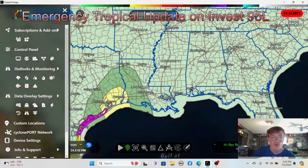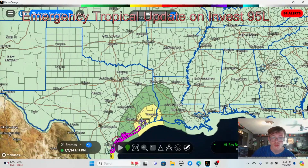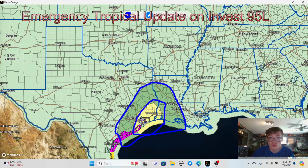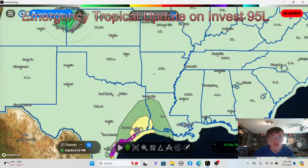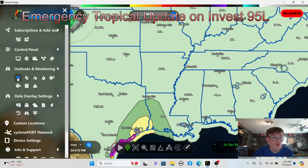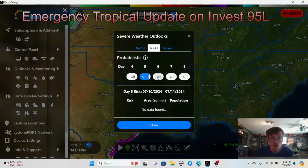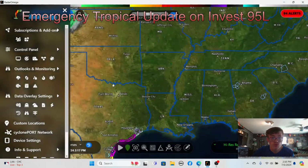Monday, we also have a slight risk here for southwestern Louisiana and southeast Texas. And then we have the marginal risk expanding all the way up to Shreveport, Louisiana too. So if you're in Shreveport, northwestern Louisiana, keep an eye on this system because these outlooks will change. Not yet an outlook in Arkansas, but we do have a chance of tornadic potential here in Arkansas as Beryl moves in.